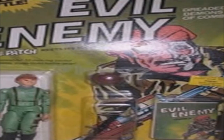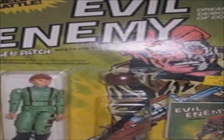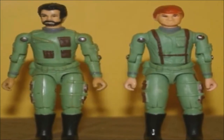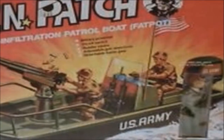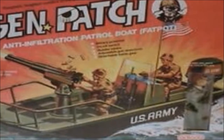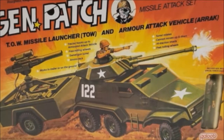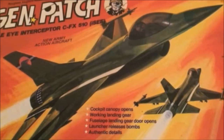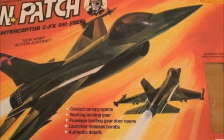Now, every hero needs a nemesis, and General Patch's was the evil enemy faction, seemingly a take on Cobra from Hasbro. There were also 3 vehicles released for the line as well: the Anti-Infiltration Patrol Boat, Tow Missile Launcher and Armor Attack Vehicle, and the Eagle Eye Interceptor CFX 510 jet.